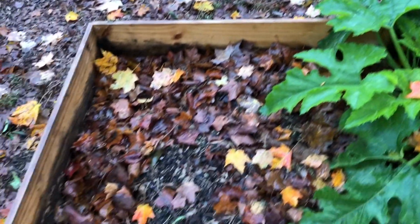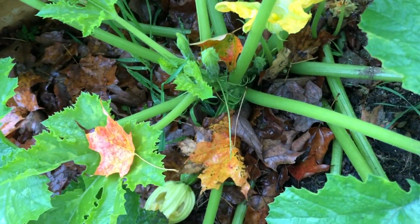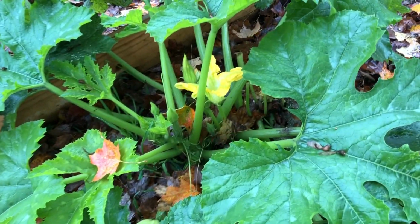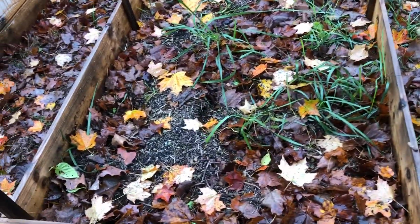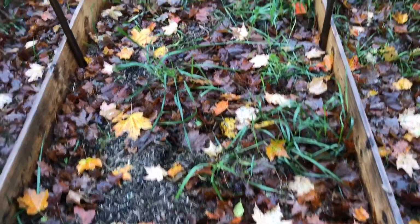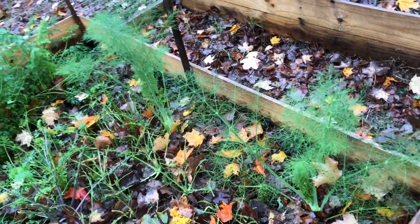Let's see. Here I have, you can't see them really, but there's a squash coming in addition to some other ones. This bed is done. If you saw my IGTV from yesterday, you saw what happened to the Carolina Reapers. This fennel hasn't really changed size in the last 2 weeks, so I think I'm going to pick it and make it for dinner.